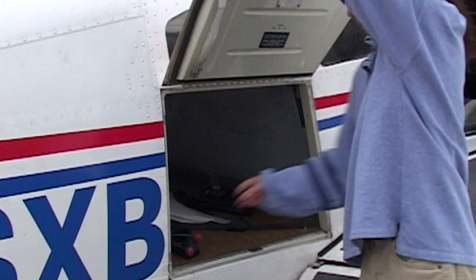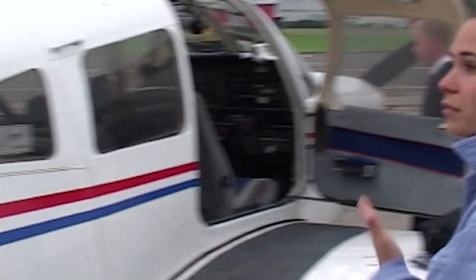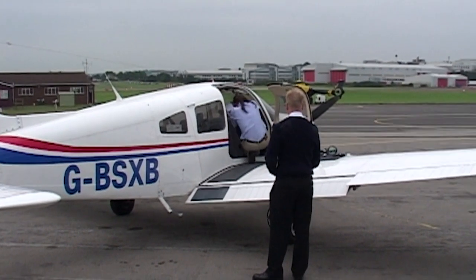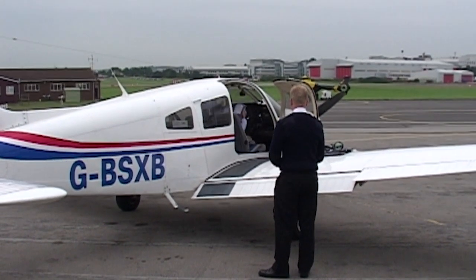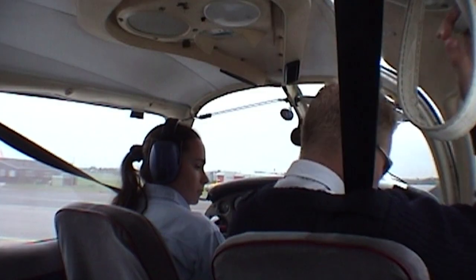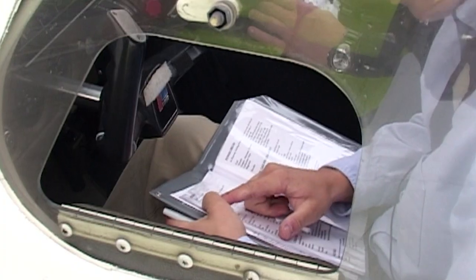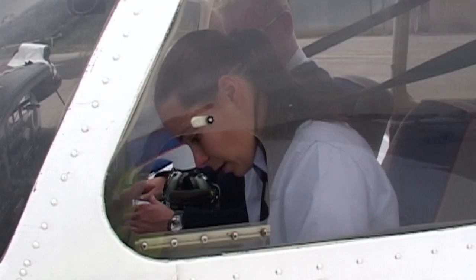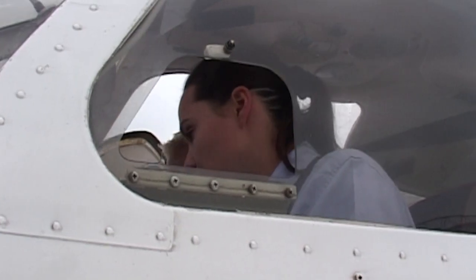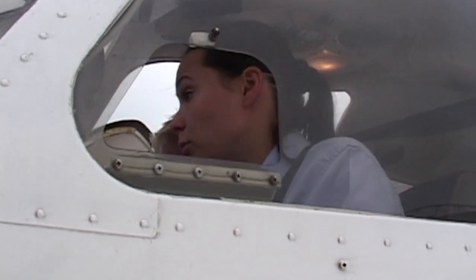Okay, so chocks away. I'm ready for the internal check. Claire's been learning to fly with Aeros at Filton, the home of British Aerospace, 12 miles across the city from Bristol International. So far, she's completed over 20 hours and still has many, many more to go before getting a commercial license. But every pilot started in a situation like this, in a small single-engine plane and in a cockpit full of nerves.